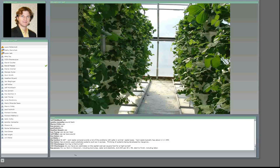I think it depends, like I said, on a 30 by 96 high tunnel. The one that we are about ready to put plastic on in about 2 weeks probably cost around $7,000 with every component to it. But again, that price varies depending on the manufacturer.